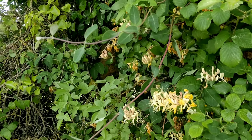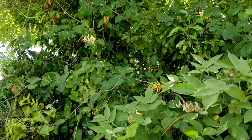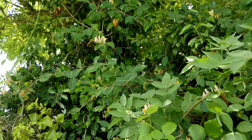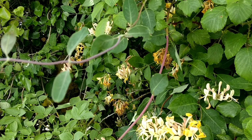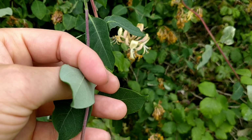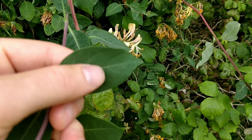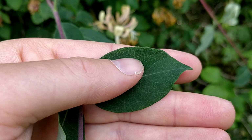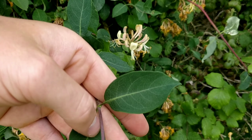Honeysuckle is a climber, so you'll find it twining around other bushes and trees. It's common in woodland edges and in hedgerows. So the leaves are a dark green, lighter green underneath, and they're oval, and they have an entire margin, so no serrations, and they grow in opposing pairs.